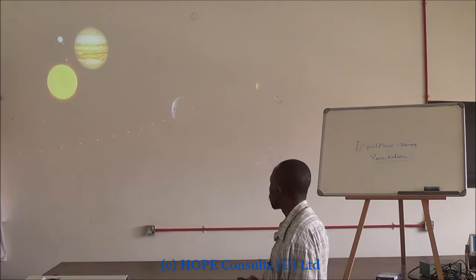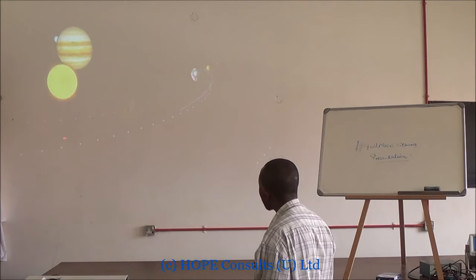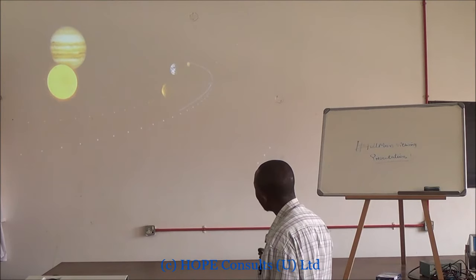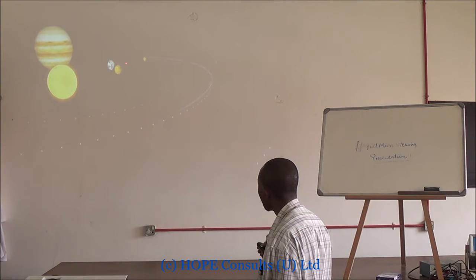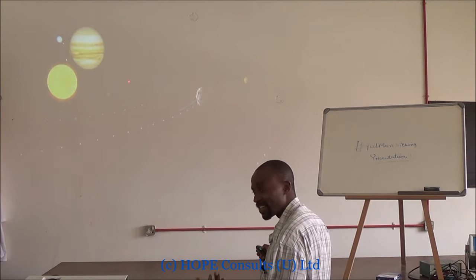So I can just give a shot on that. As you can see, the graphic is not so quick, but this is how we should have completed this circle here. This is how the planets should be moving. You got Jupiter also describing its orbit, but we are mostly interested in this place here, which is us, we, Earth.